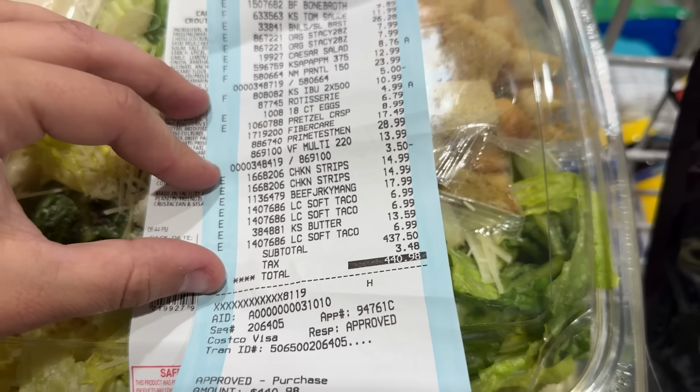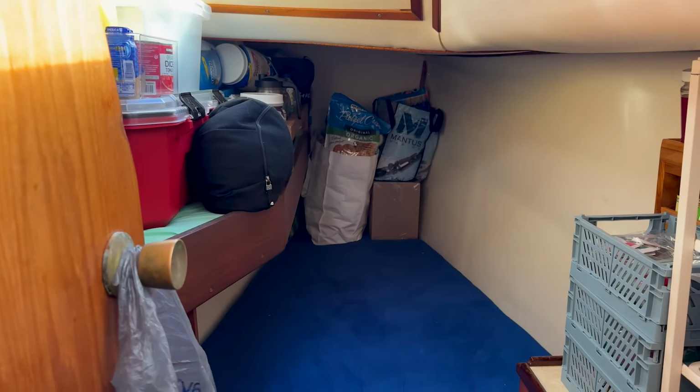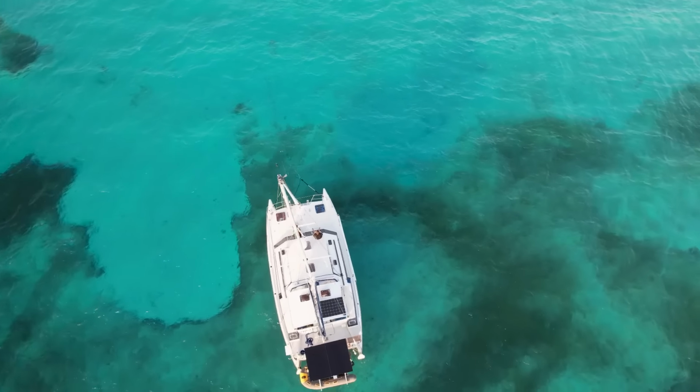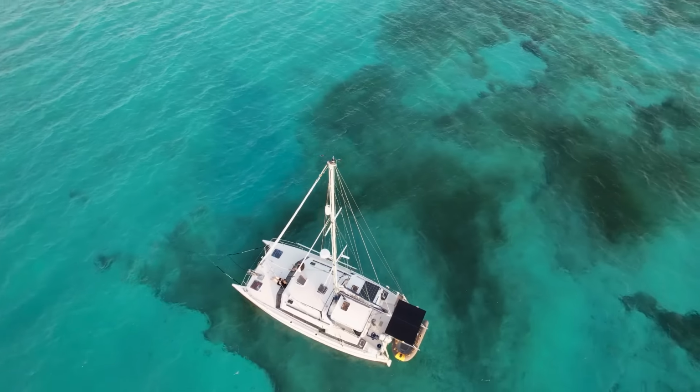It costs around $1,600 to buy food, toiletries, and a few other things from the hardware store. On the bright side, we know once we get to the Bahamas, we're going to be on the hook and only spending money on fresh food once in a while, so our expenses are about to go down.